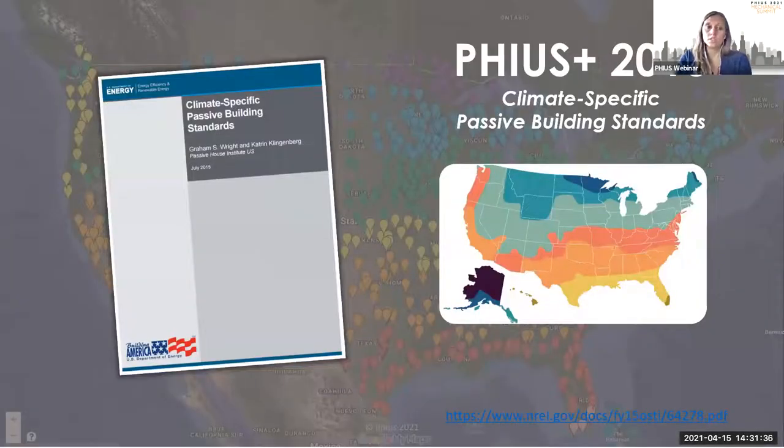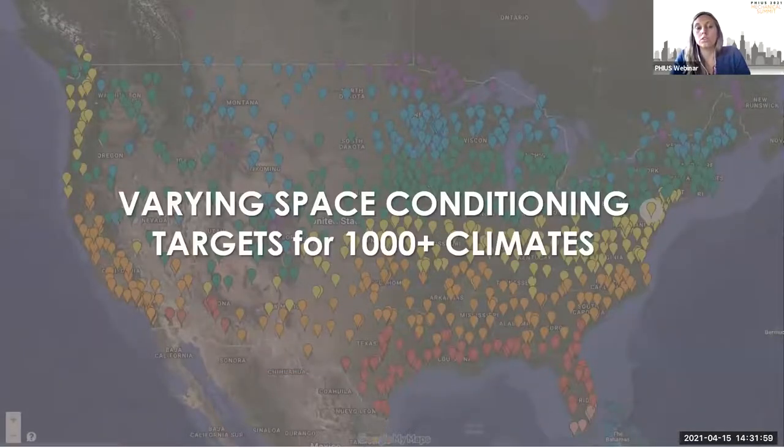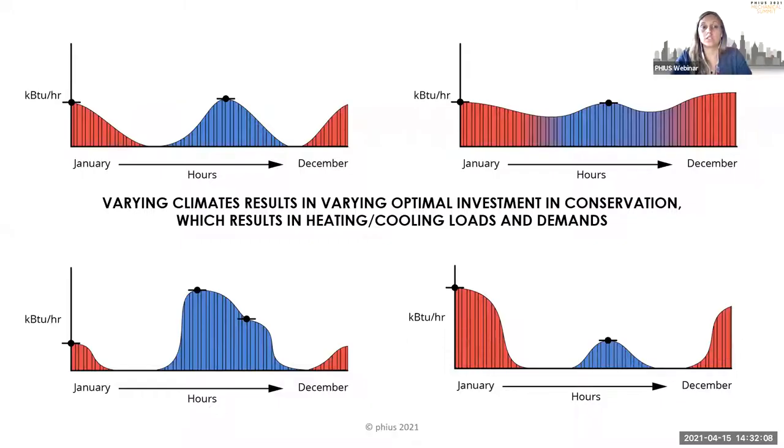So this is essentially why we developed the climate specific passive building standards. We started this work in 2015 and formally published it in 2015. It was a grant funded by Building America and the Department of Energy, and we were partners with Building Science Corporation. Essentially we set out to set varying space conditioning targets for all of the climates in North America. Or at least we started with the US and now we've expanded more into Canada. And for those reasons that we just talked about.